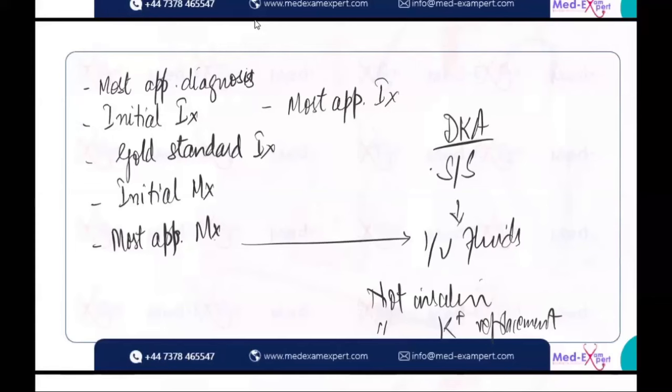Yes, Dr. Asif, 1 minute per question is very difficult, no doubt about that. That's the reason why we here at Med Exam Expert try to incorporate that expertise on the topic as much as we can by giving you classes, telling you what to focus on, and making you practice the questions because we have the Q bank.